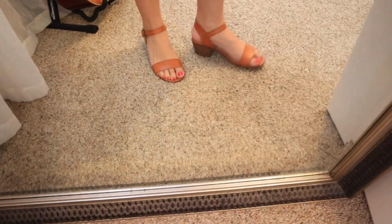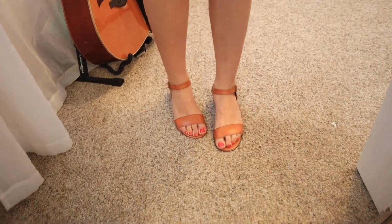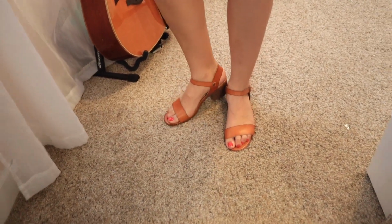Yay, Ohio. Next is also a more summery piece, so I figured I'd just get it out of the way. I got these shoes. They're by the brand Rock and Candy, but they're basically just these camel colored heeled sandals and I really like them. I think they will go with that dress nicely, and I also work at a little boutique in the summer, so it's nice to have kind of fancy but slightly summery, casual-ish shoes.